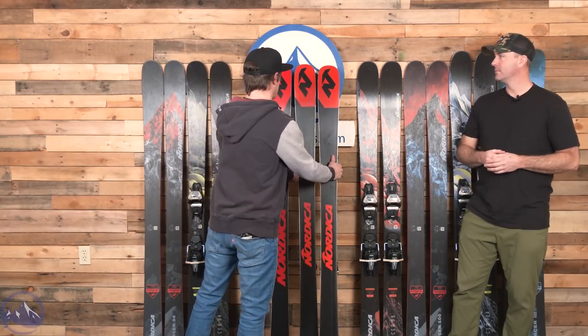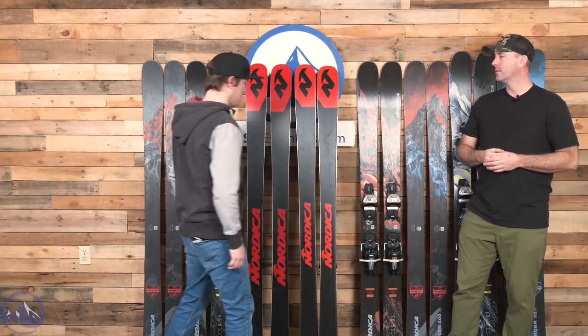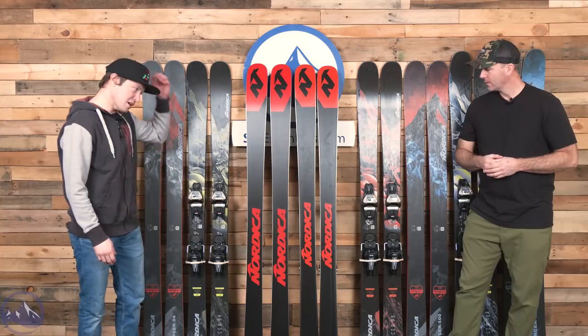Nordica has these tremendous visuals on their skis. We really put those things through the ringer. Sorry about that, Nordica.